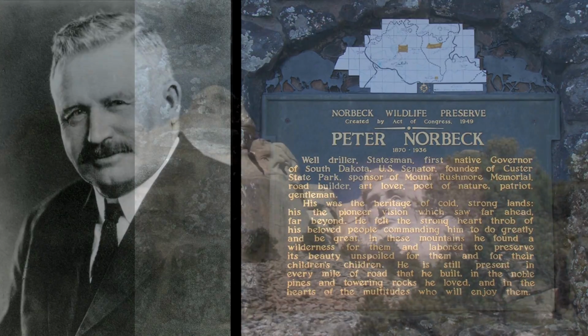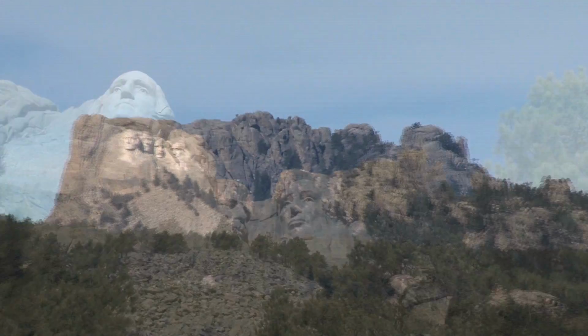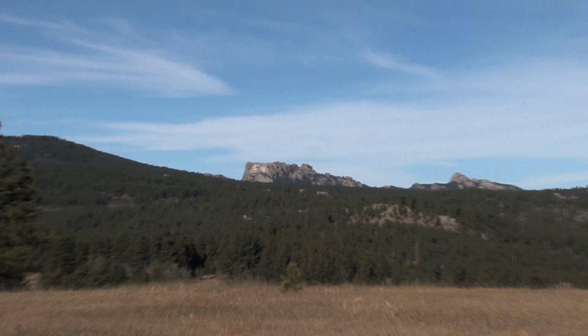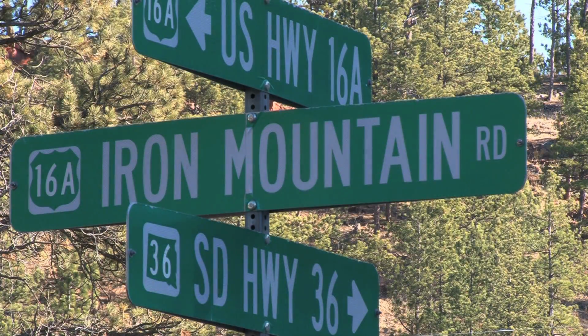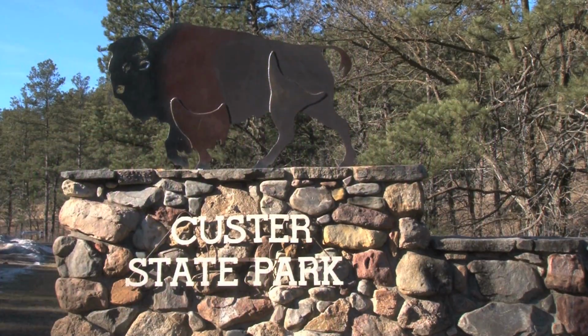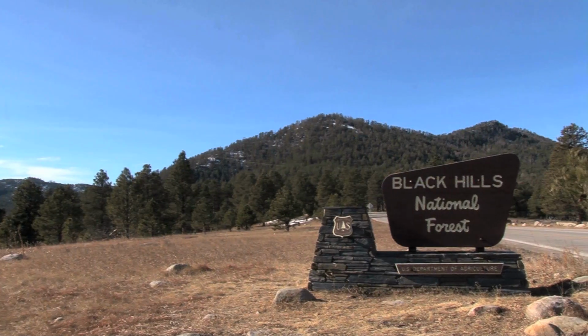He personally drove through legislation that secured federal support for the memorial when funding was difficult to obtain. Norbeck oversaw the Iron Mountain Road. Custer State Park and the memorial bookend the 17-mile stretch as it winds through the Black Hills.